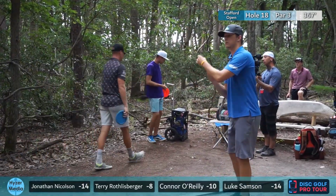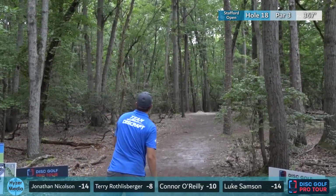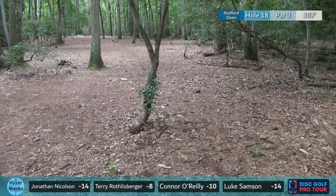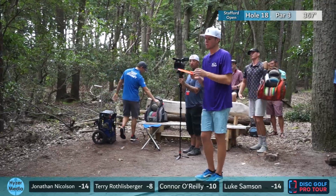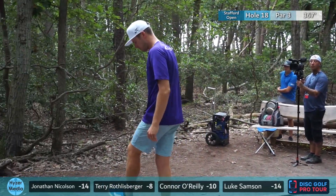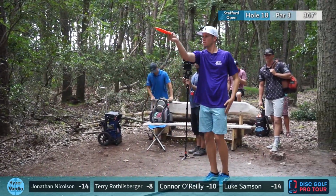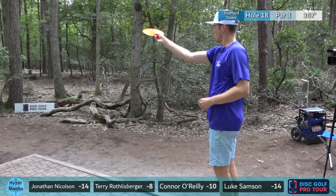Similar distance to Luke's. Got a great tree kick back to the middle of the fairway. Should have maybe an open look towards the basket. I don't have my Raptors, so I gotta make do. Terry similarly in the fairway, just 20 or 30 feet behind Luke. We'll see if Connor can also get up there.